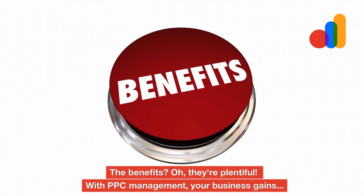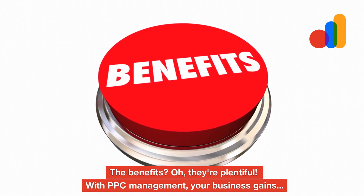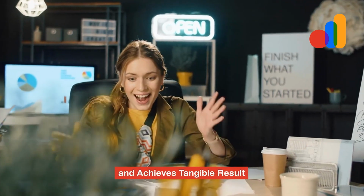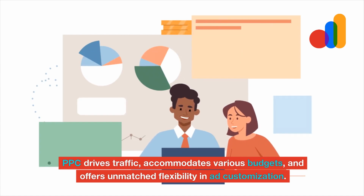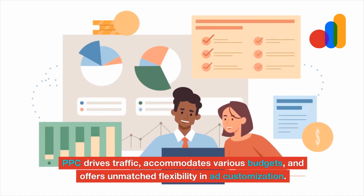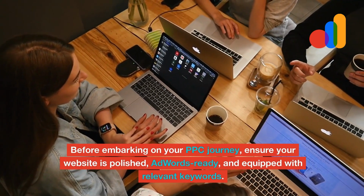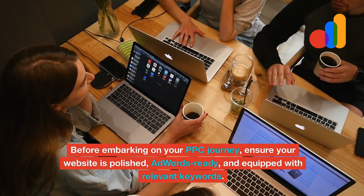The benefits? Oh, they're plentiful! With PPC management, your business gains visibility, attracts new customers, and achieves tangible results. PPC drives traffic, accommodates various budgets, and offers unmatched flexibility in ad customization. Before embarking on your PPC journey, ensure your website is polished, AdWords ready, and equipped with relevant keywords.